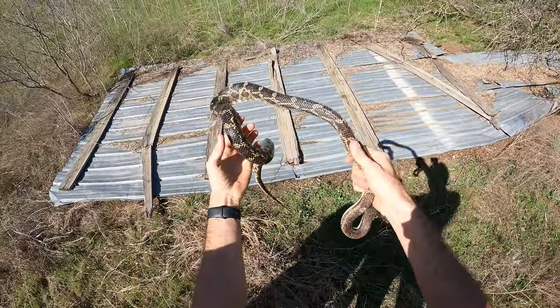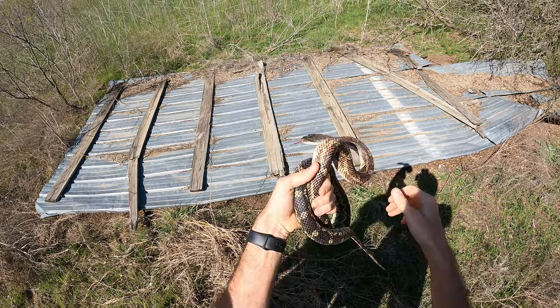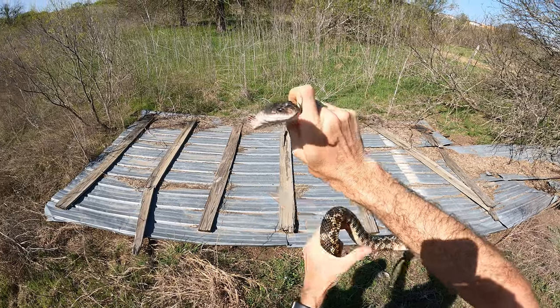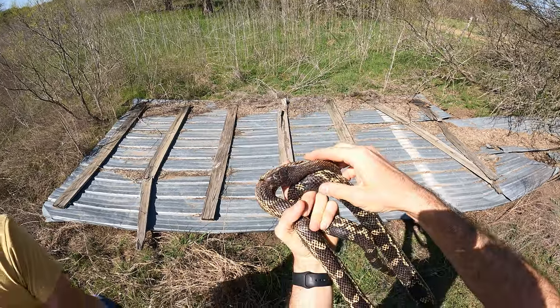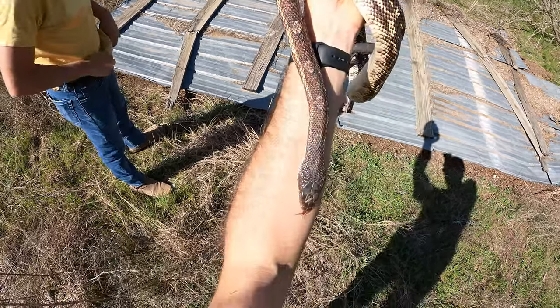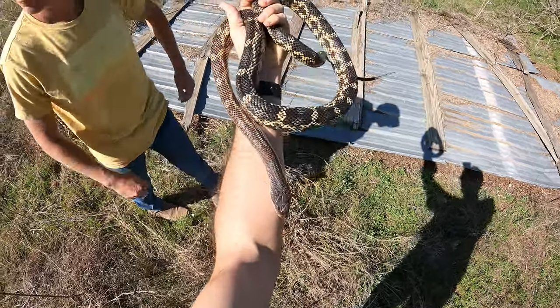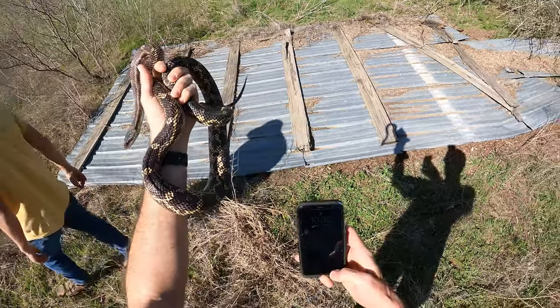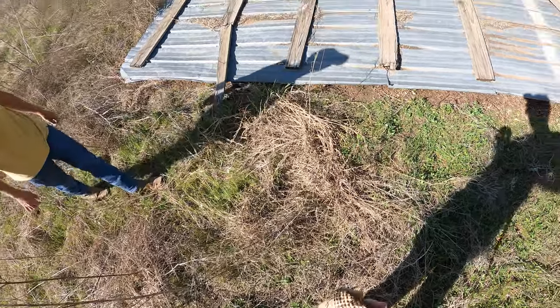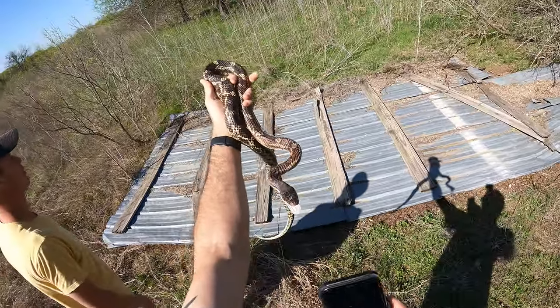That's a pretty ass rat snake, dude. It is. What a nice rat snake. They do make them nice in Central Texas. Hell yeah. I'm gonna take a little hand shot. Good stuff. That is something big. Big atrox, big poacher, big king snake.